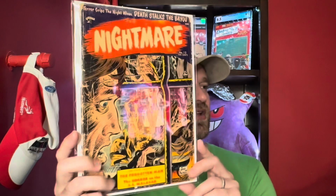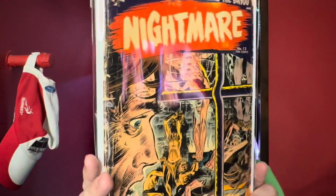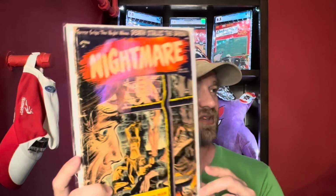Then this is another one, a pretty cool cover, very low grade, but I've never owned this one before. I've seen it come up at auctions quite a few times, but cool to own this. This is Nightmare number 12. And this is from St. John Publications, and they actually have a lot of books that are Matt Baker covers. A lot of the romance covers are done by that publisher. So it's not a publisher you see too often, but it's most well known for those Baker romance books. But Nightmare number 12.